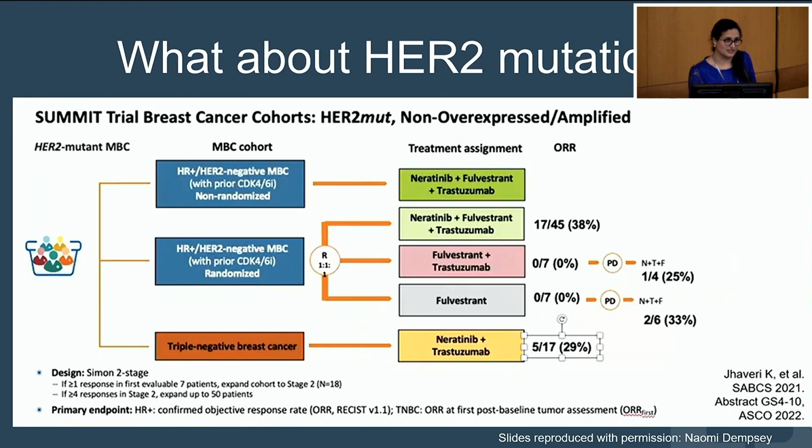And then what about HER2 mutations? As I just showed you, there can be about a 4% incidence of HER2 mutations. So once again, these are not amplifications, these are ERBB2 or HER2 mutations. This was looked at in the SUMMIT trial, where patients were HER2 mutant and they were split up into 3 cohorts. And I want to bring your attention to the overall response rate. What you see here is with the triplet of neratinib, fulvestrant, trastuzumab, a 38% response rate was seen in those patients. Those who were on the fulvestrant trastuzumab doublet had a low response rate, and when they progressed, were allowed to go on the triplet, and they were able to see a 25% response rate. And then the patients that were truly triple negative, there was about a 30% response rate with neratinib and trastuzumab.